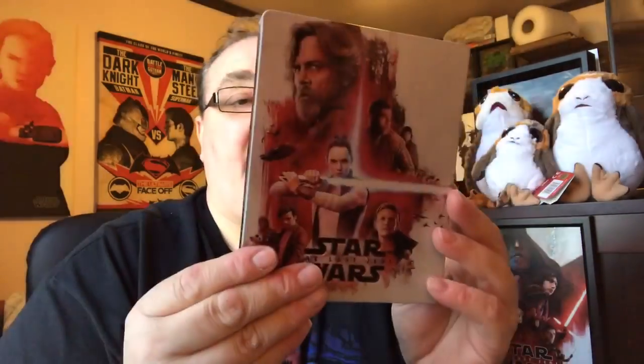The first one I picked up is a big title, and that is Star Wars The Last Jedi. And this is the Best Buy exclusive steelbook with a nice bit of embossing on there and some nice gloss. This was sent over to me by one of my contacts over in the US. Good film, really good film. Love this film. I know there's a lot of hate from other people. It's a bit of a mixed audience, really, isn't it? But personally, I love the film.